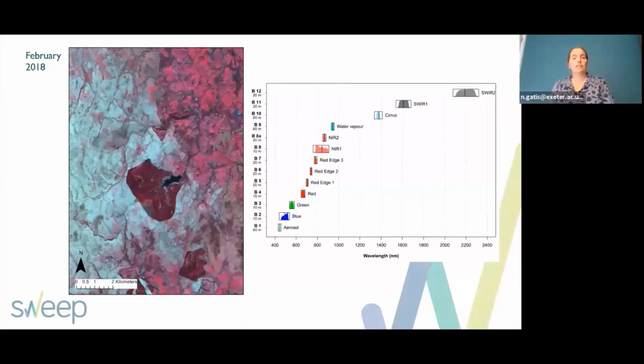We've investigated the use of vegetation indices. These are commonly ratios of different bands used to highlight a particular feature, such as greenness or moisture. Three have come out as particularly useful. These are green leaf index, normalized difference wetness index, and enhanced vegetation index.